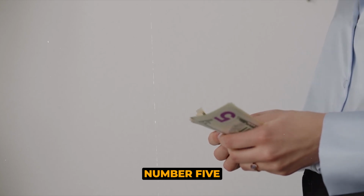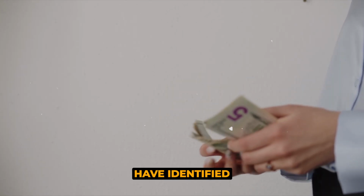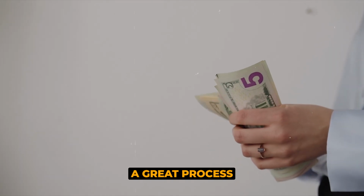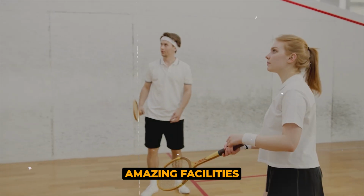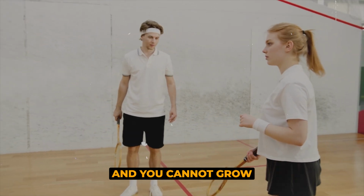Number 5, pay your coaches better than the competition. Now that you have identified and hired great talent and you have a great process to train them systematically, you want to make sure you pay them well so you can retain them. We've all heard the saying, if you pay peanuts, you get monkeys. So, besides your amazing facilities, your staff is your most precious resource and you cannot grow without them.